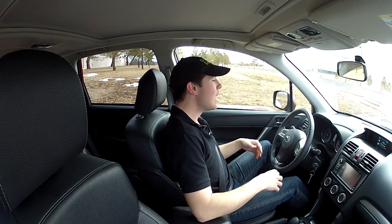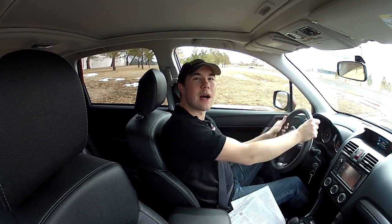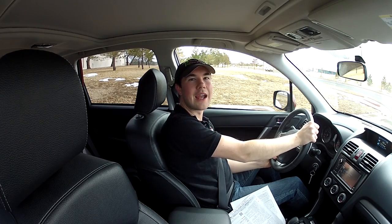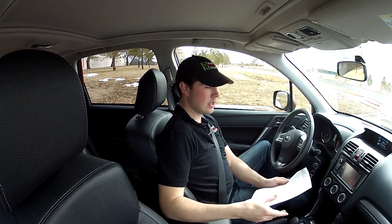All right, so here we are in the 2014 Subaru Forester 2-liter XT. As I mentioned before, this is a pretty cool car. Before we get going, we want to talk about some things that are new to this car. So I'm going to pick up my cheat sheet here, and don't judge me. One of the things we want to point out is that it does have new electric steering. We're going to tell you about how this feels when we get out on the road. But this is something new to the Forester, and from what we've experienced, it is a really nice thing.